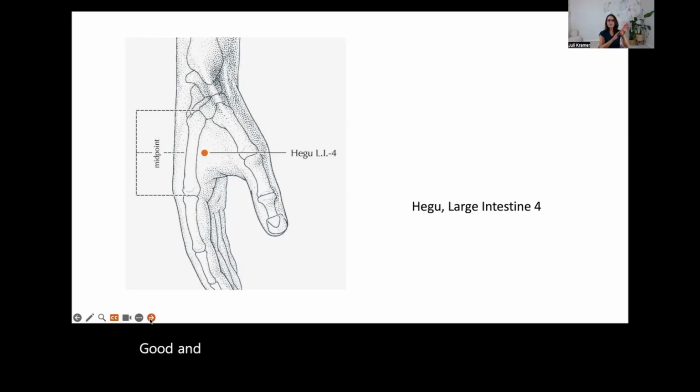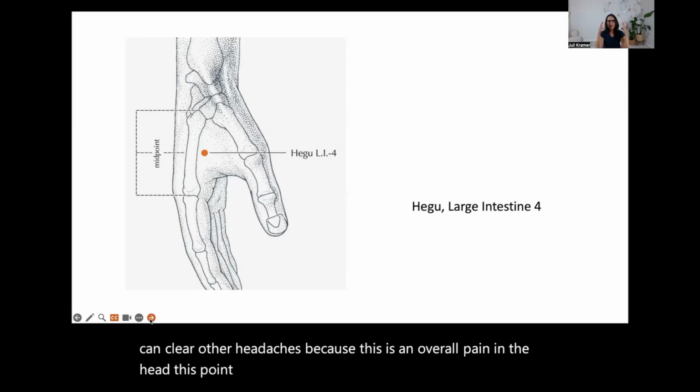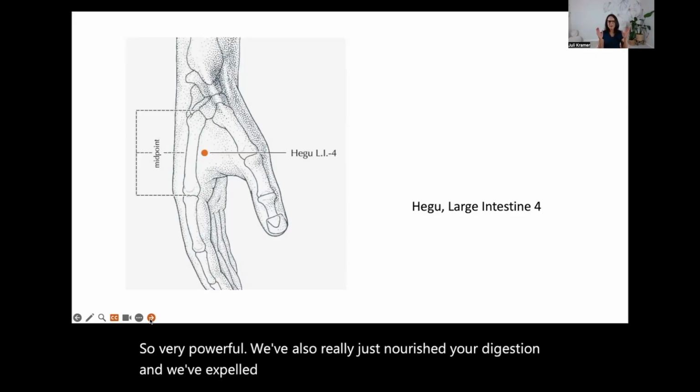Good. And by massaging here, you can clear sinus headaches. You can clear other headaches because this is an overall pain in the head. This point releases, this Tai Yang releases pain in the head. So very powerful. We've also really just nourished your digestion, and we've expelled any blocked wind. That wind can cause pain in all sorts of different parts of the body.